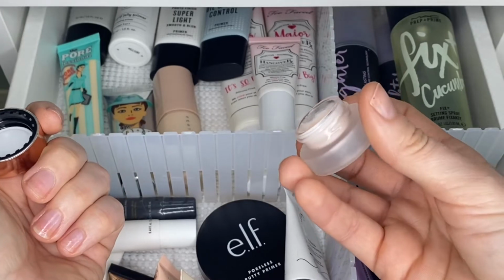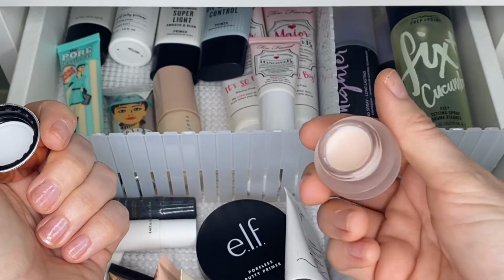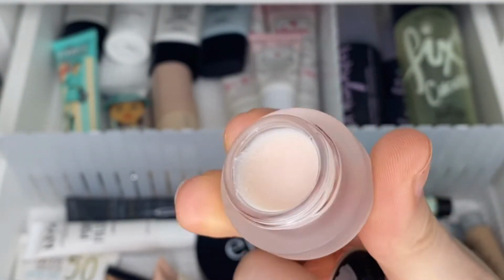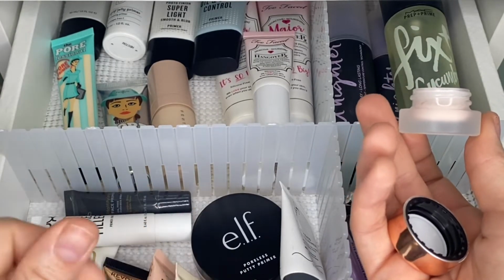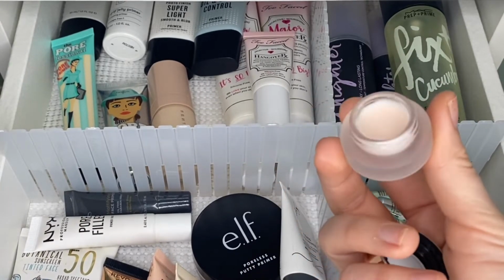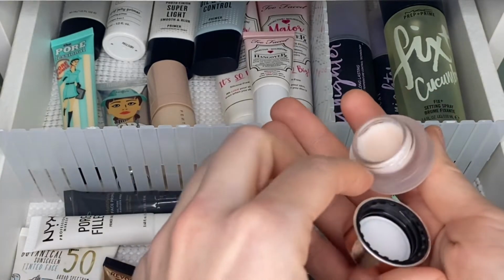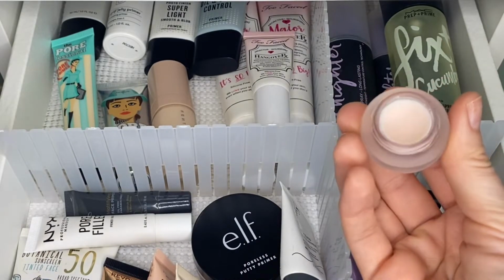Again, it doesn't break me out. Is it fantastic? Is it my favorite? No, it's a little bit thicker formula. Zooming in here for you a little bit, you can see it's a little bit thicker than, for example, the Poreless Putty Primer from e.l.f. That one is a little more emollient. This one is not. It's actually like a putty, so you have to go in very thin layers and make sure you spread it really nicely without it clumping up in some areas.